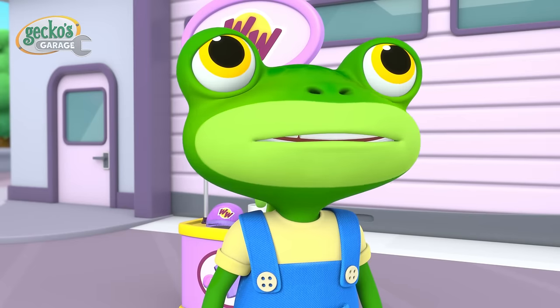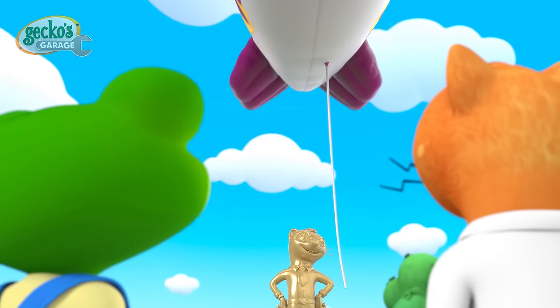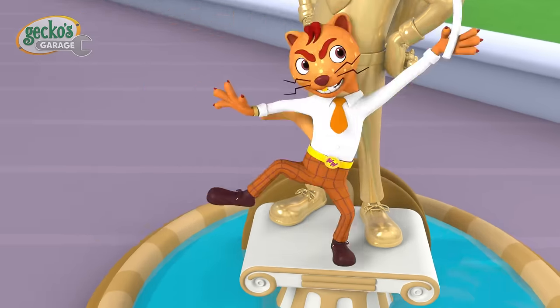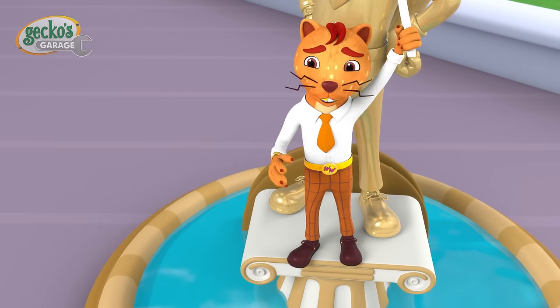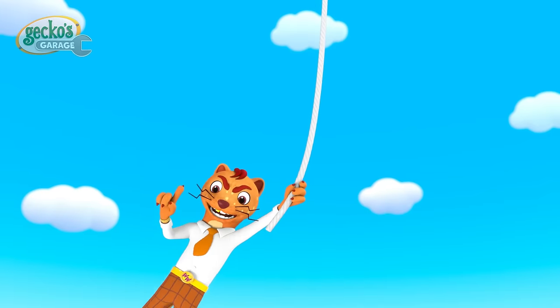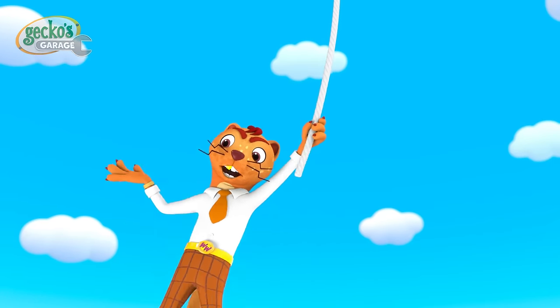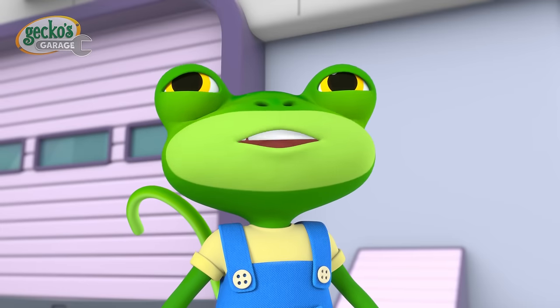Oh no! Mr. Weasel! Your blimp is floating away! Oh no, it's not! I've got everything under control! Yes! Everything looks in order from up here. Exactly as I planned! Spinning screwdrivers!